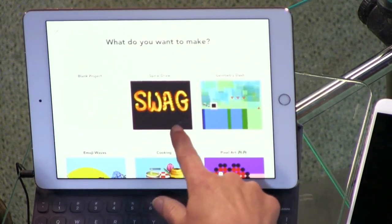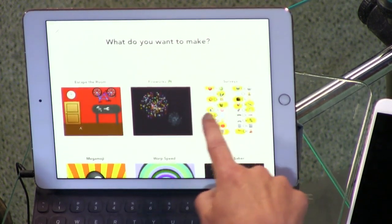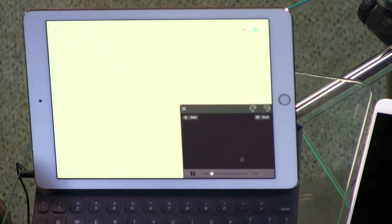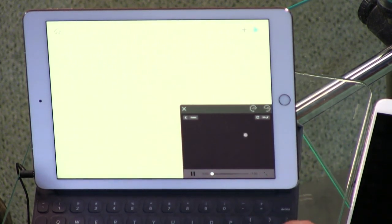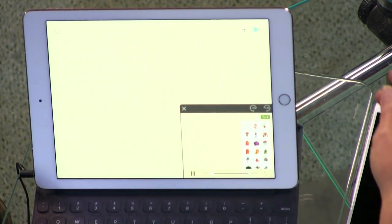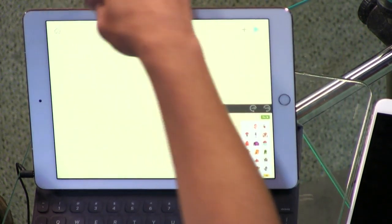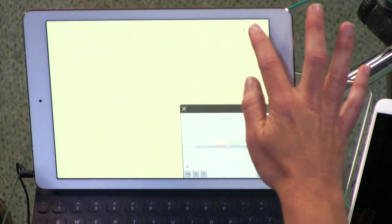And what do you want to make? A blank project, a spiral draw, cooking, emoji waves? Do you want to start with some fireworks? Sure, I like fireworks. Okay, so here we have the goal. This is where you're trying to get to? Yeah, so this is the tutorial. I think you can hear my screen. I can't right now. There you go. There's a video lecture in it as well.